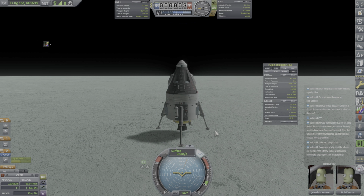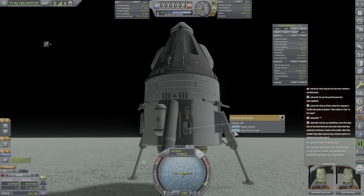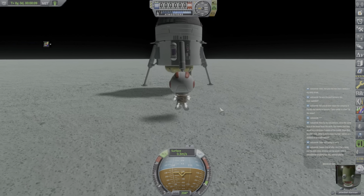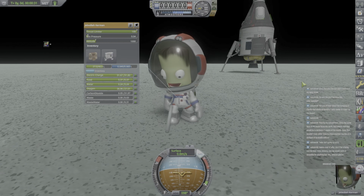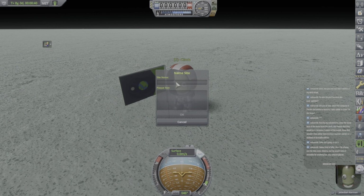There we go. Nice and gentle. Okay, and here we are, boys. We're on Minmus. We actually brought Kerbals with us this time, and better than that, we actually bring enough fuel to get off the surface safely without having to launch a rescue craft.